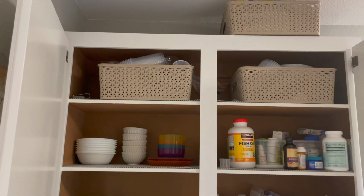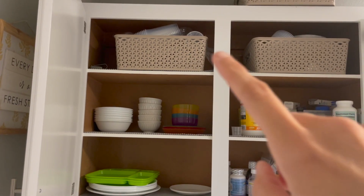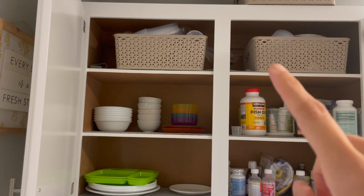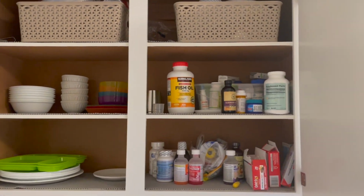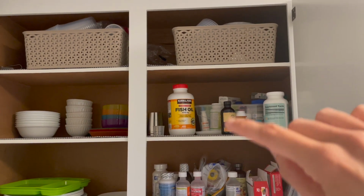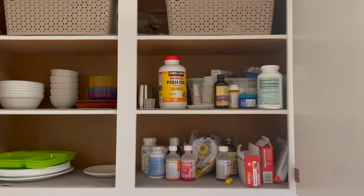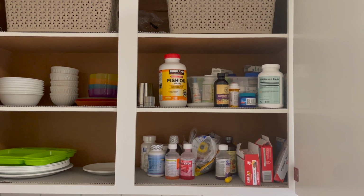This is the last cupboard. I've got dishes over here, and I've got up here, I'll show you more, but I've got paper products or disposable stuff. But this right here. My old nemesis. This 1, 2, and then there's a third one up there. Ugh, medicines, okay? Medicines and vitamins and supplements.